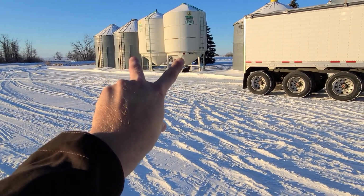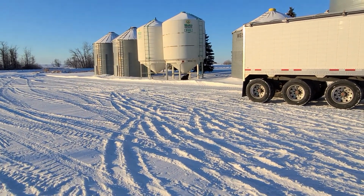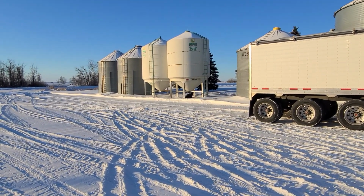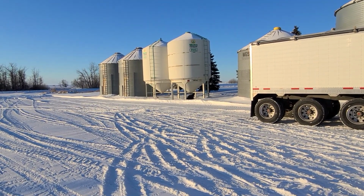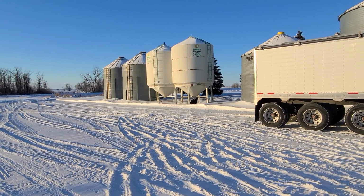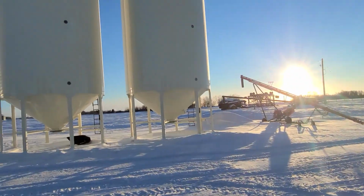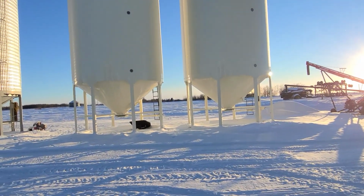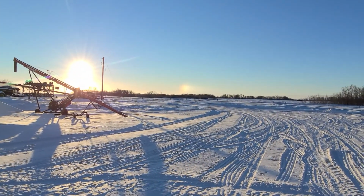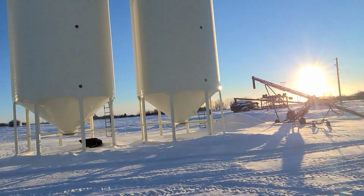Those 2 old hopper bins don't get really used for fertilizer anymore. We kind of got away from having stored fertilizer on the farm, and now we're trying to get back into it, which is why we bought those guys. Now, we've also got a couple of bins down at my uncle's. I'll show you.